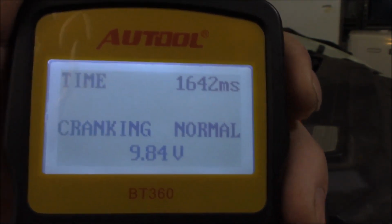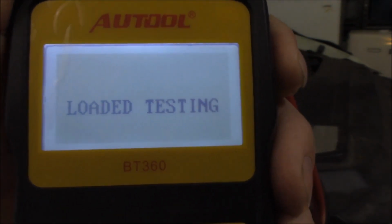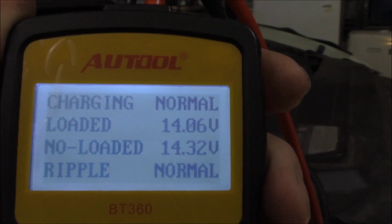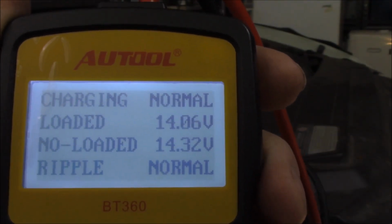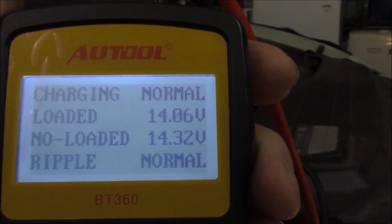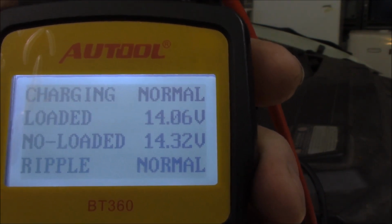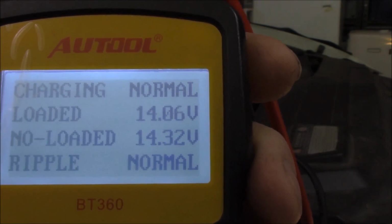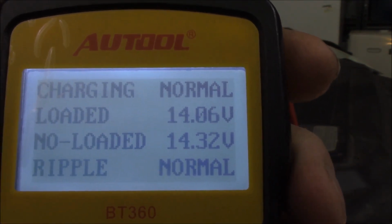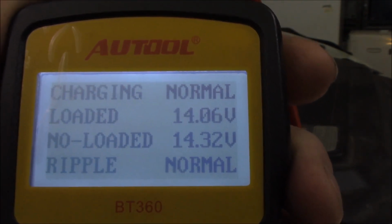Right, onto the charging side of things. Loading tested. Yes, the headlights are on, so now I need to increase my revs. So that's telling me that the charging is normal. 14 when it's loaded, no load is 14.3, and our ripple is normal. So the battery's in good nick. It's most likely because I've been cranking so much, and the headlights are in the on position or the auto position, so they've been coming on as well, draining the battery a little bit, but I'm sure that it will charge the battery just fine.